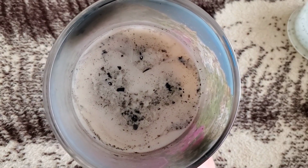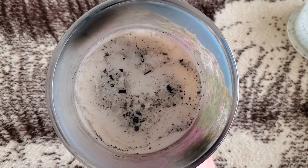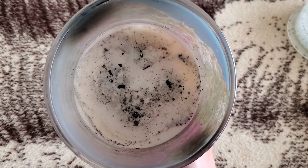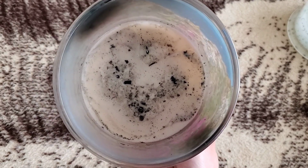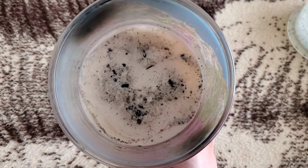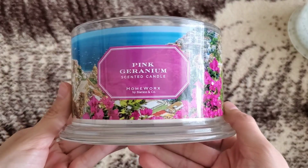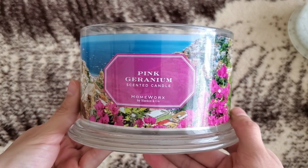There wasn't a lot of soot that came off. Actually, for all my Homeworx candles, I never find that it soots, like that you see it coming off of the wicks. I just tend to sometimes get fallout. Not as badly as this though, but that could just be that I didn't want to have this candle for too long. But yeah, the scent, I wouldn't purchase it again. I think I got this after all was said and done for $14, and I definitely would not repurchase this again.